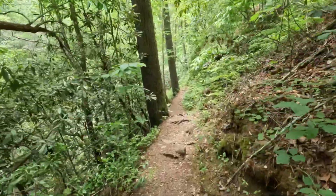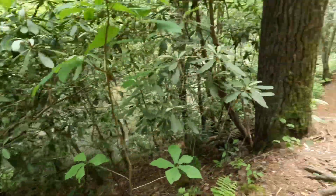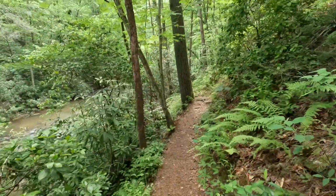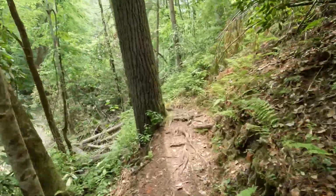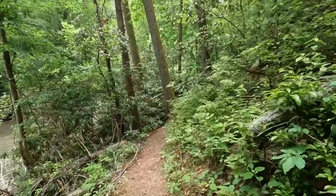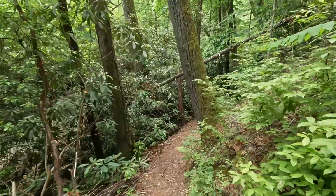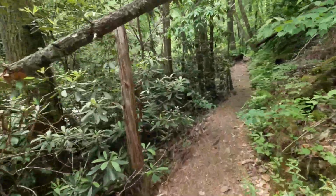Now this is a smaller path, and you've got a good little drop off on the left. Definitely want to watch your footing, but not bad. And as always, if wet, these roots that are sticking up out of the ground can get awful slick.